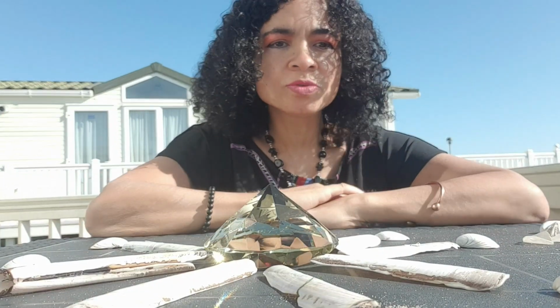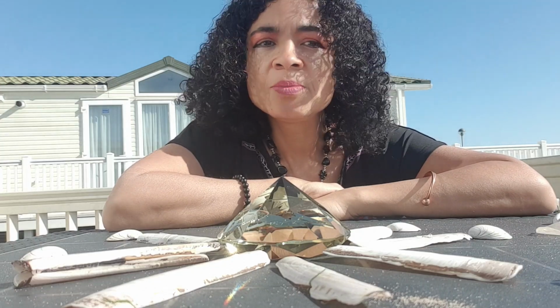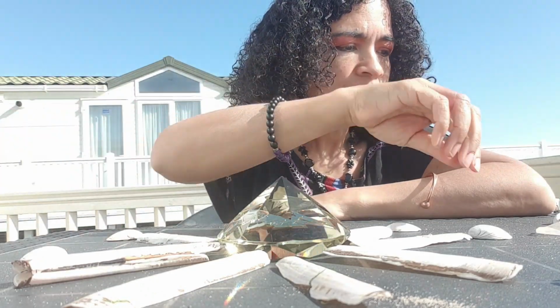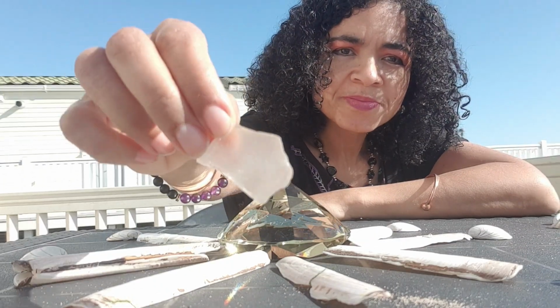So that's the cockle shells. I'm going to check the properties of the cockle shells. Okay, so the cockle shell is new beginnings, calming energies. So that's perfect as well. Let's see what else we've got. Got a bit of sea glass.